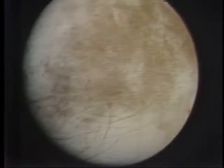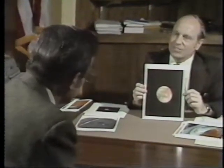This again is smaller than the Earth, but it's comparable to the Moon. So we're looking at cracks there, or whatever they are, lines that are a quarter the distance on the surface, or more even in some cases. So we're looking forward to the next trip by this satellite.